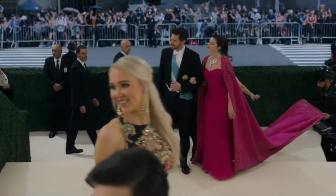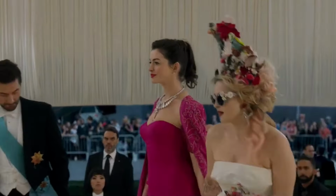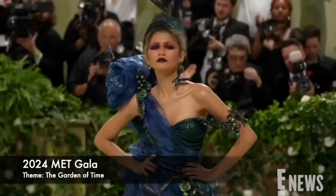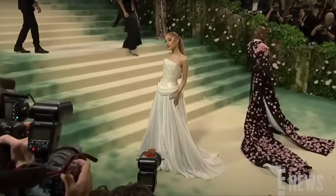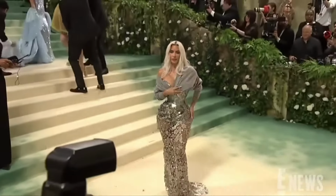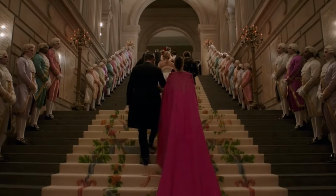The Met Gala, the most followed fashion event, also takes place here, where celebrities dress up in glamorous outfits to showcase their unique styles. The theme for this year's Met Gala is the Garden of Time, which brought out a lot of beautiful floral dresses and is a perfect celebration for the spring.